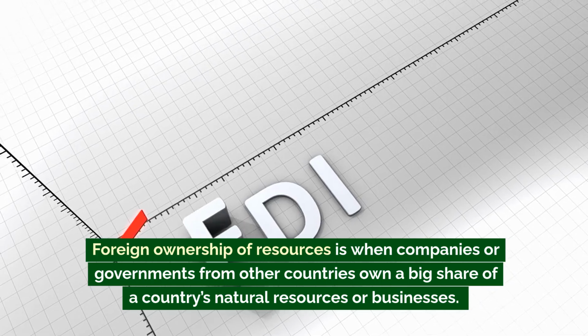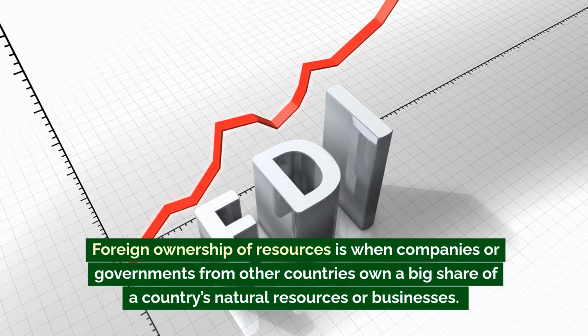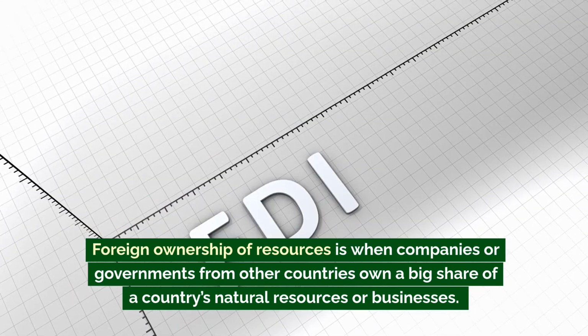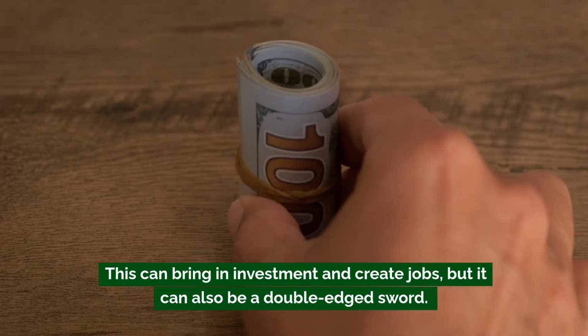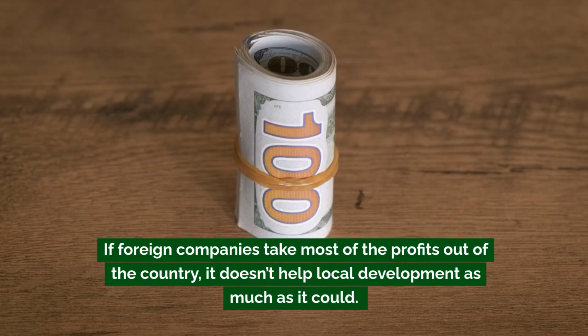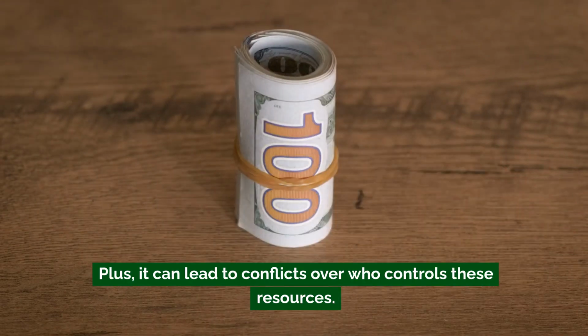Foreign ownership of resources is when companies or governments from other countries own a big share of a country's natural resources or businesses. This can bring in investment and create jobs, but it can also be a double-edged sword. If foreign companies take most of the profits out of the country, it doesn't help local development as much as it could. Plus, it can lead to conflicts over who controls these resources.